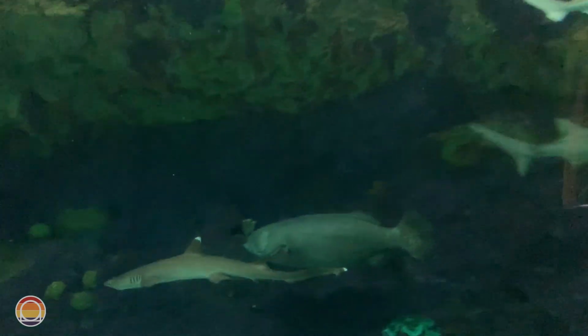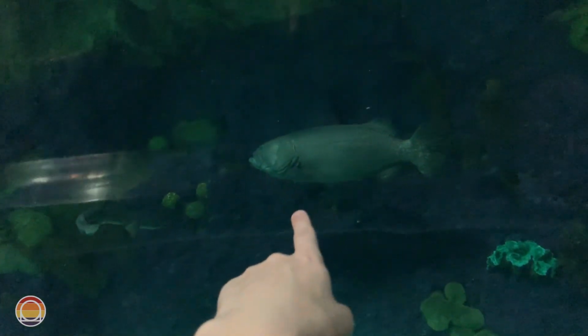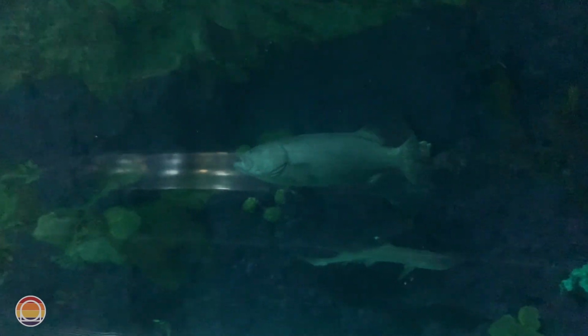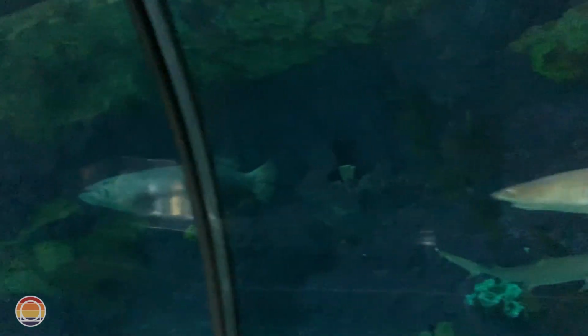Absolutely adore the 360 views of every single shark here, including the grouper, Bubba. We found out his name. His official name is Bubba. He's the only named shark or fish in the exhibit, actually.